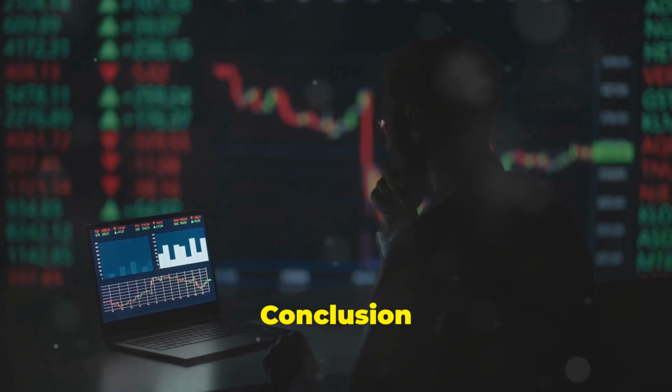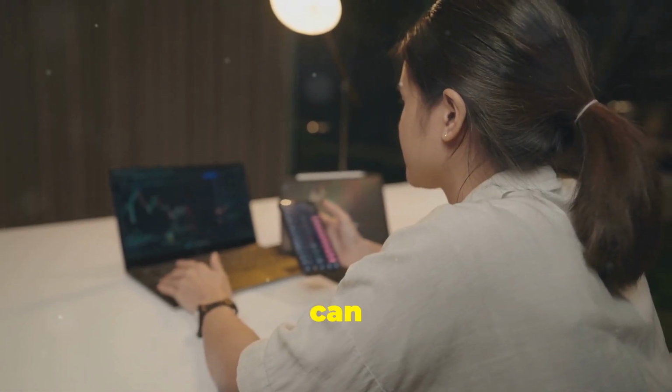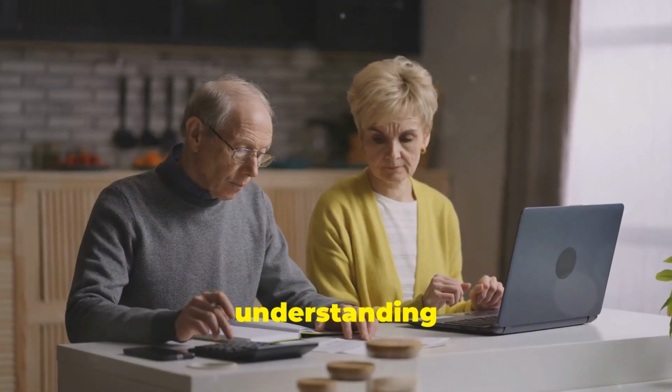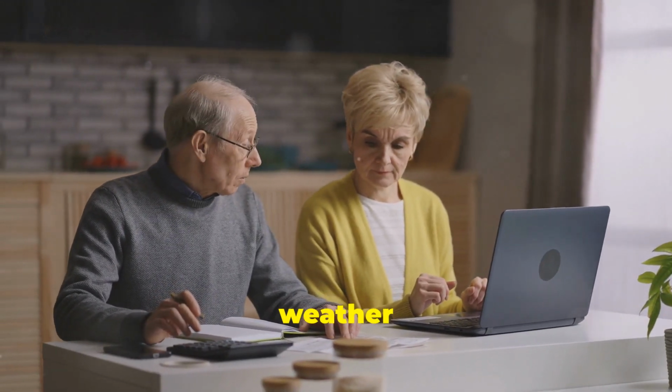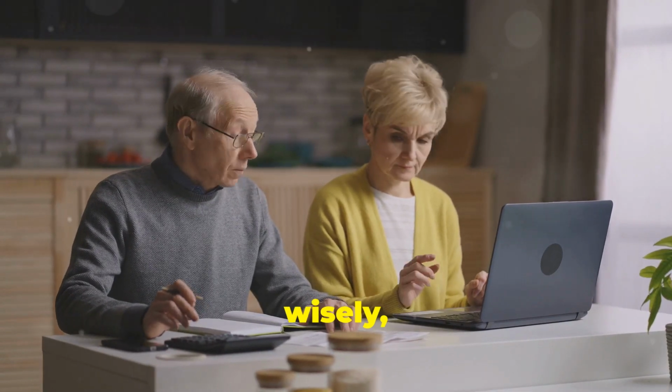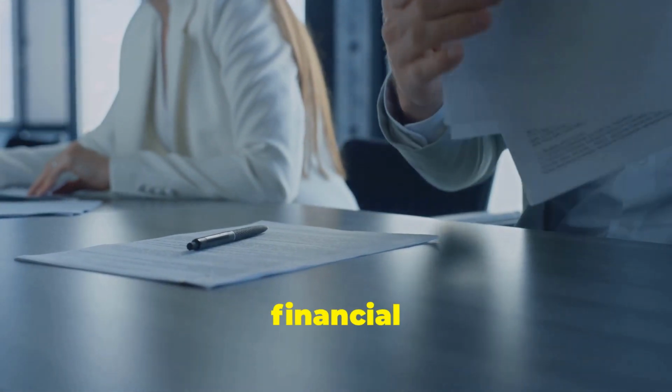Section 13. Conclusion. Weathering the storm of rising interest rates. Rising interest rates can be a source of financial stress, but understanding their impact and taking proactive steps to manage your finances can help you weather the storm. Remember to budget wisely, prioritize debt repayment, and make informed borrowing decisions to protect your financial well-being.